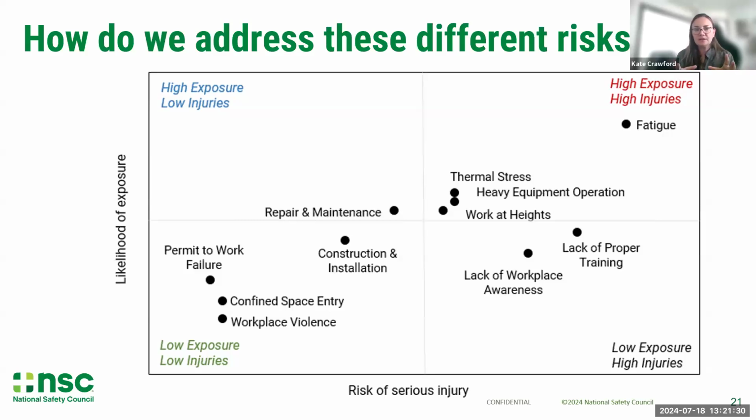But I think this is an interesting visual because it kind of gives us a way to potentially help how we look at and understand these risks. So if we start looking at these quadrants, can we make the most impact if we're looking at this top right, where we know we're seeing high likely exposures, but we're also seeing a lot of injuries coming out of those things that are up there.